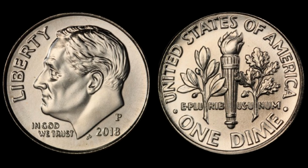And there you have it, folks, a closer look at the 2018 P Mercury 1 dime coin. Whether you're a seasoned collector or just starting your numismatic journey, this coin is undoubtedly a gem worth considering.